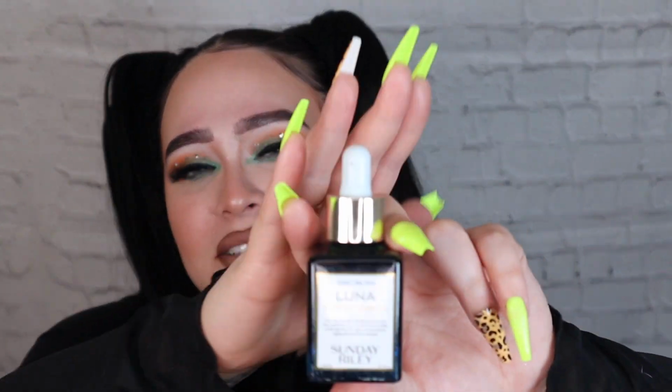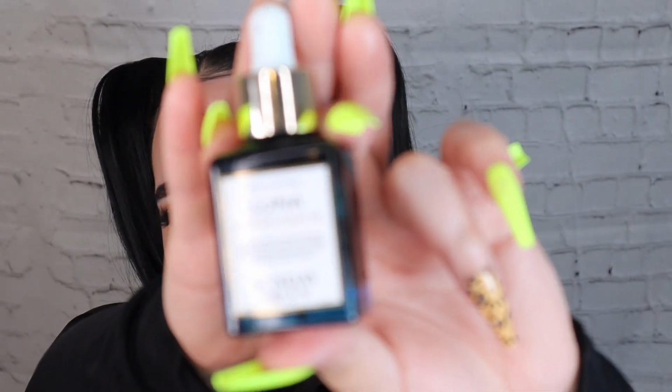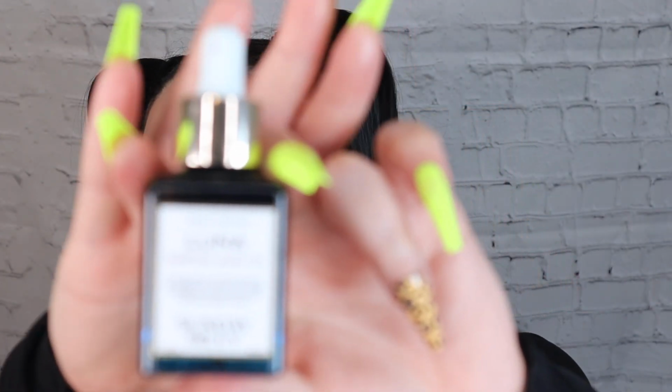Okay, moving on to the letter L. This is one of my favorite nighttime skincare products. This shit is expensive, but it works. Anti-aging. It balances the pinkness in my face, shrinks my pores, probably helps raise my credit score 50 points. This is the Luna Oil by Sunday Riley. I love this stuff.